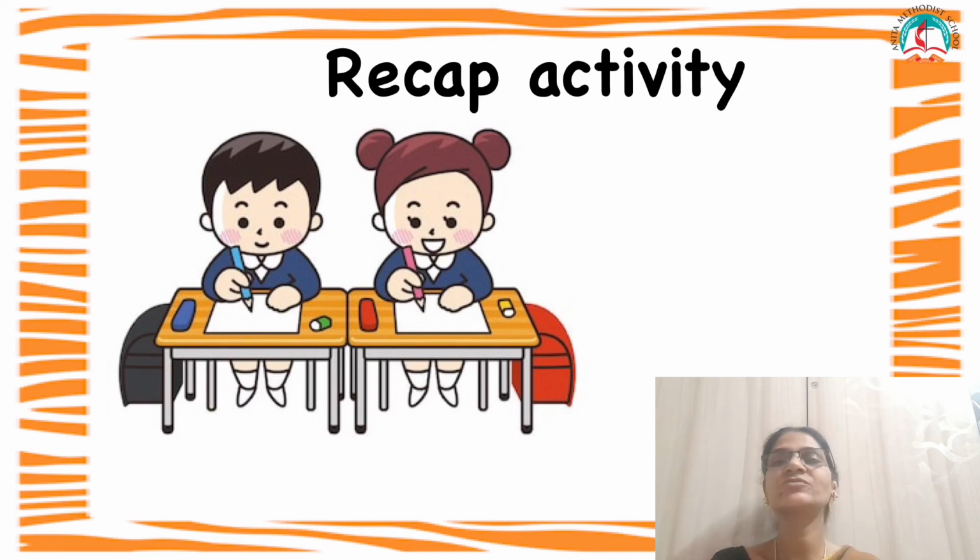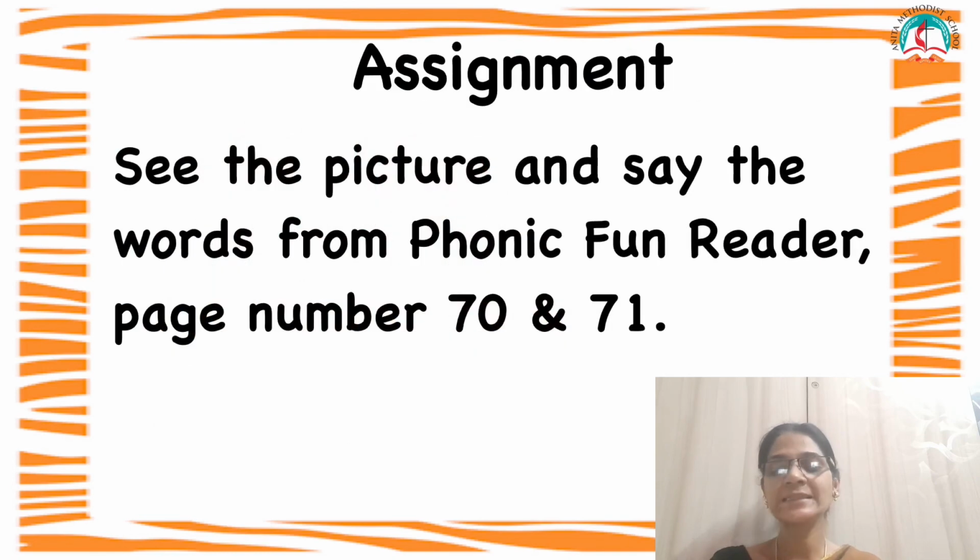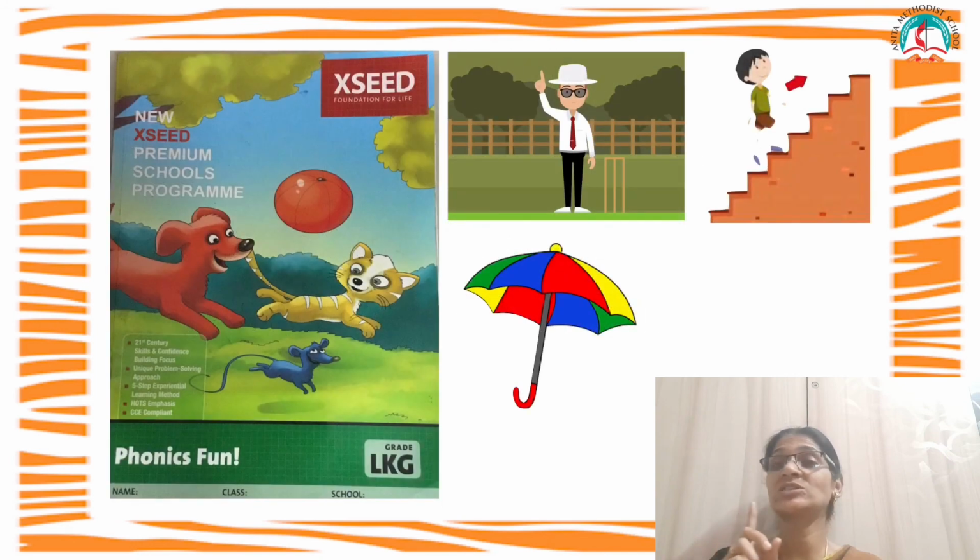Your assignment for today is see the picture and say the word from Phonics Fun Reader, page number 70 and 71. Children, Mrs. taught you many words which start with letter U. There are only three words there: umpire, umbrella, and up.